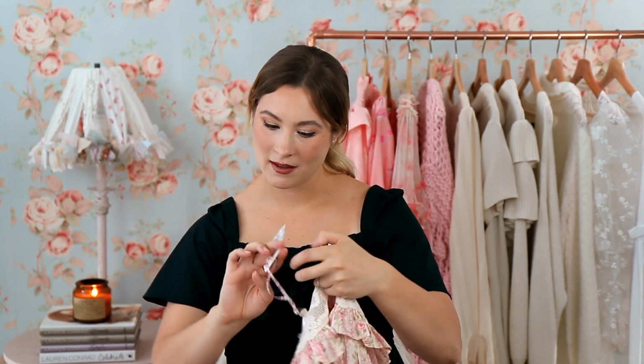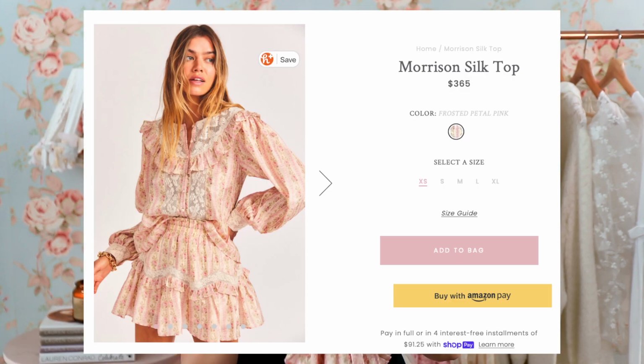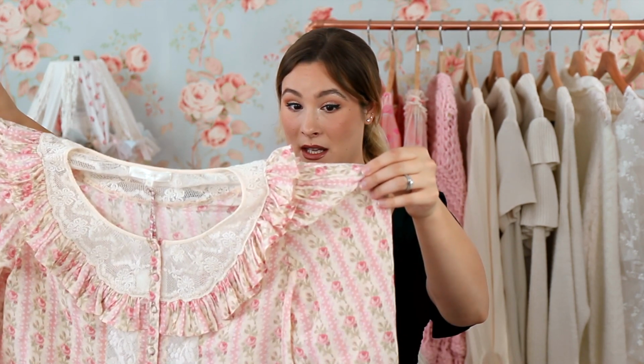This next piece is a silk top. This is their, what is this? I forget what it's called. The Morrison top, and it's in their frosted petal pink color, and I got it in a size extra large. I think I asked for a large, but a lot of times large and extra large usually work perfectly fine for me. This one looks like it'll be a nice fit.